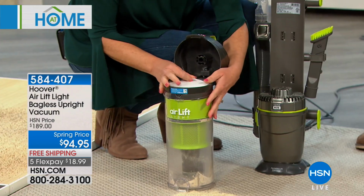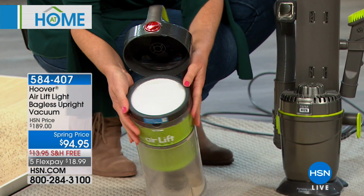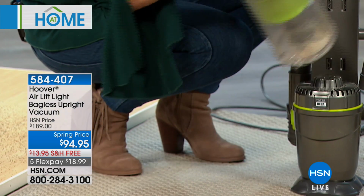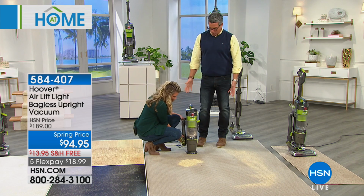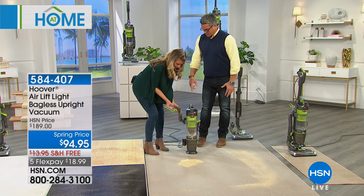I have almost this exact vacuum. I have the bigger one. Mine weighs about 20 pounds, which is good for me. But like I said, same power, about half the weight of some of those big bulky vacuums. And look at what she just did. She just packed it right back on board. Absolutely. And now you can utilize all the tools, including your big long hose.